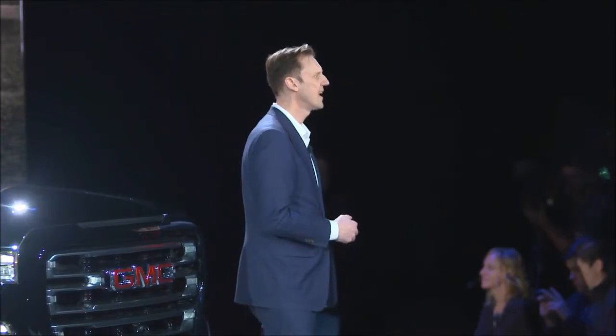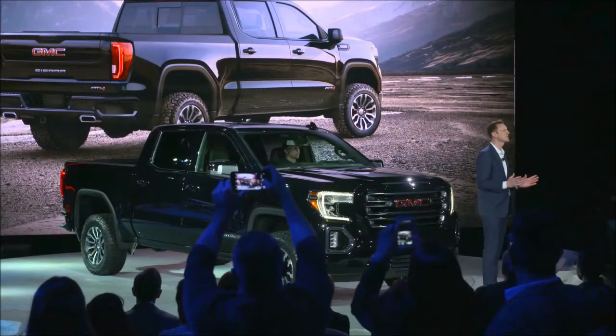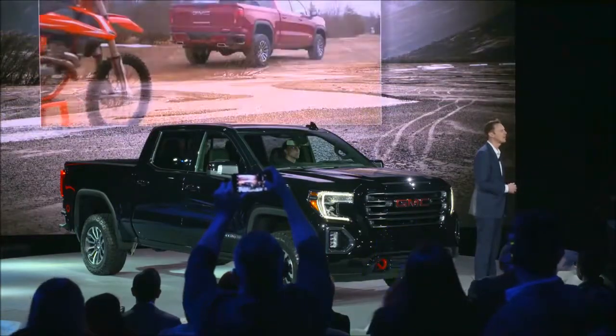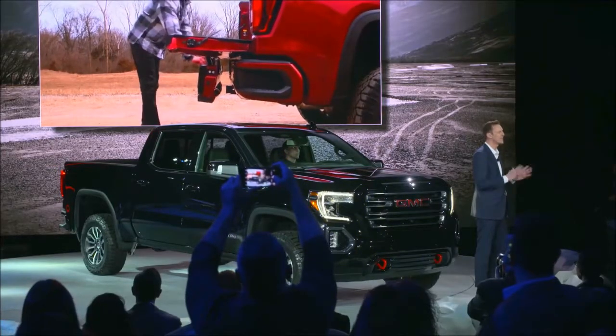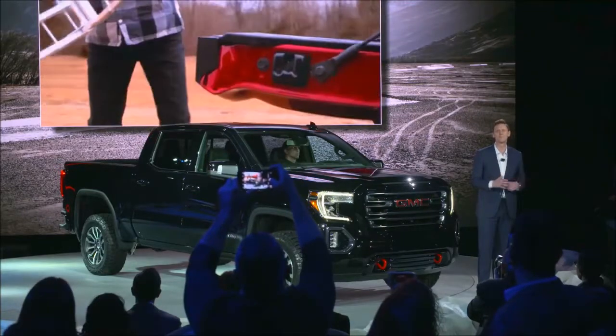An important part of any off-road adventure is the gear you take with you. Sierra AT4 excels in this area with industry-leading cargo capability, including best-in-class cargo box volume and the innovative multi-pro tailgate, which is standard on AT4.